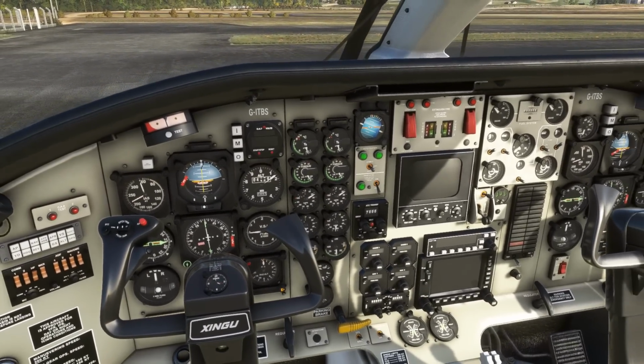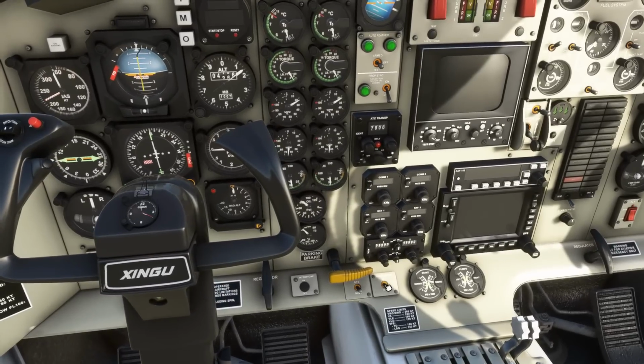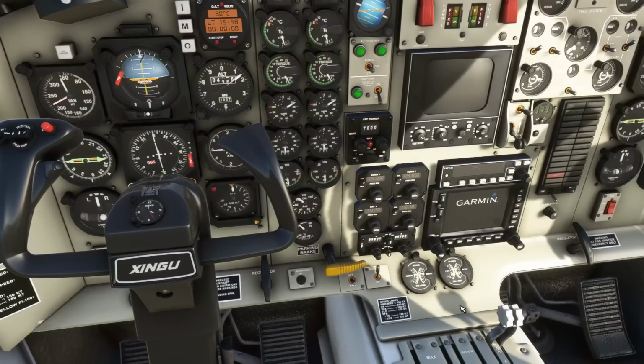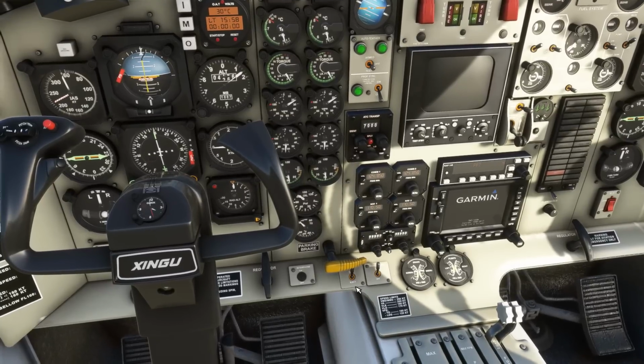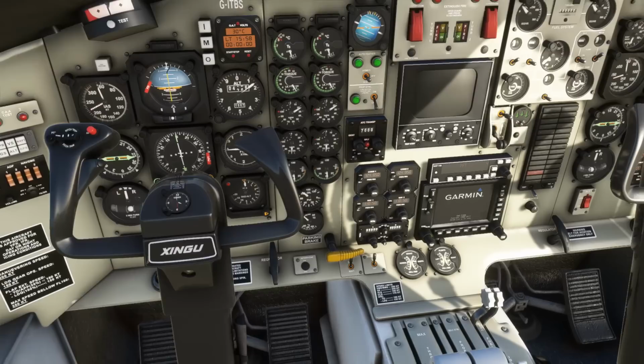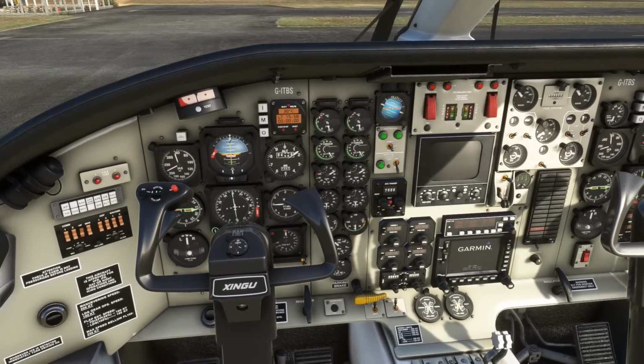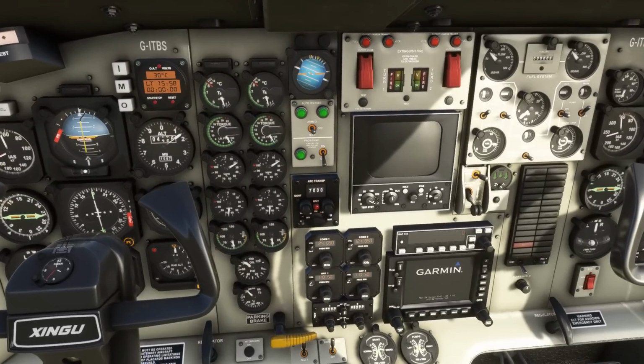So for the after start checks, radio master is on. We'll come into GPS there as well. We're going to be using the GNS 530 for the nav today. So nav GPS switch into GPS. And we'll just wait for the GNS 530 to initialize. Weather radar can go through to standby.